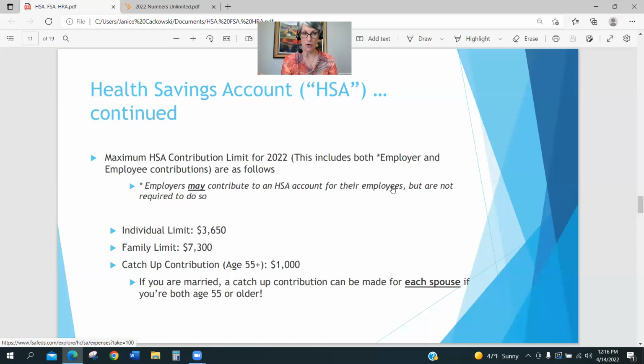I'm also covered under that same high deductible healthcare plan. I can go out and open a health savings account. It has to be separate under my own name to put my additional $1,000 in for the year. Okay, so total for the two of us, we can get the $9,300 in.